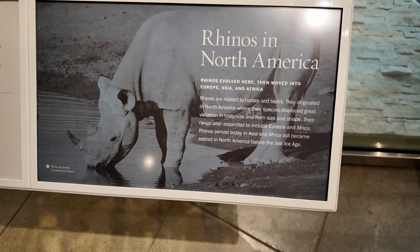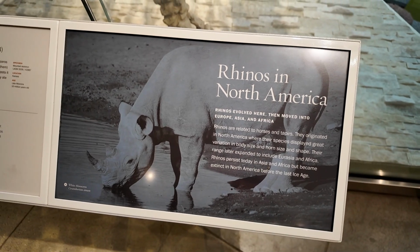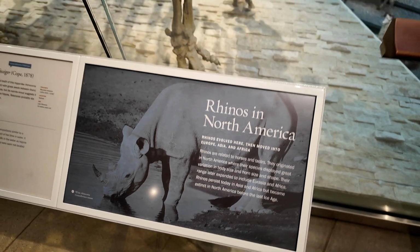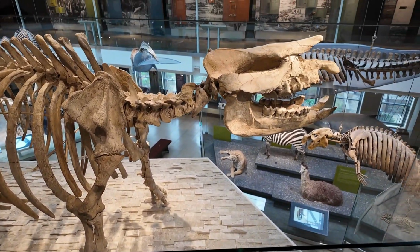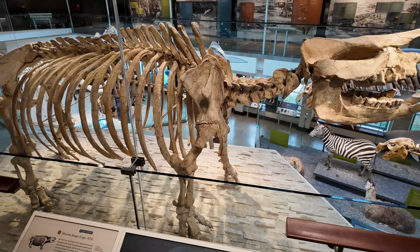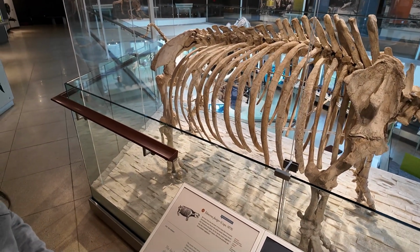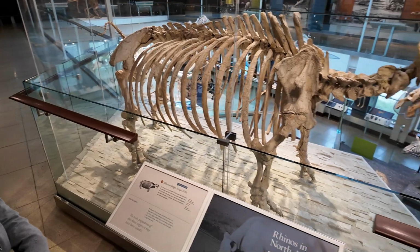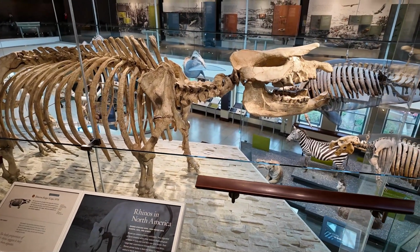Now this is interesting, something I did not know, is that rhinos evolved here in North America and then moved to Europe, Asia, and Africa. I actually did not realize that rhinos were related to horses. It says it's also related to a tapir, but it kind of looks like a tapir with a body size and shape, but I never knew that they started in North America and then moved through time and migrated. Huh.